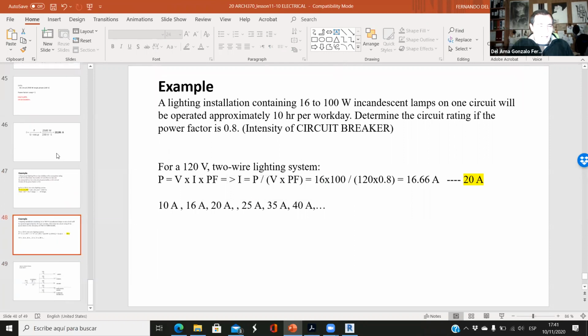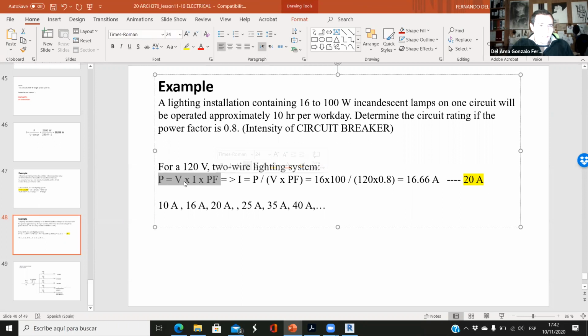Okay, on Thursday, I'll make a couple of exercises again, and then you will have a test on this, but we are going to use always the same formula. Okay, so the tension is always something that we know. If we are in the United States, it's 120. If we are in Europe, it's 240. So we either have to calculate the intensity or the power, but we are always using the same formula here.